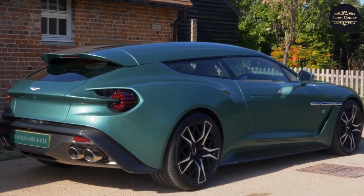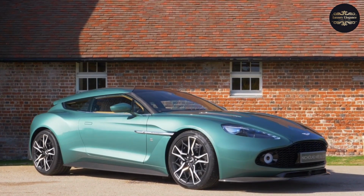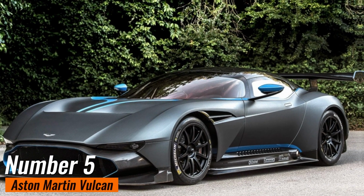This gave it a top speed of 201 miles per hour and a time to go from 0 to 62 miles per hour of 3.5 seconds. Number 5. Aston Martin Vulcan.